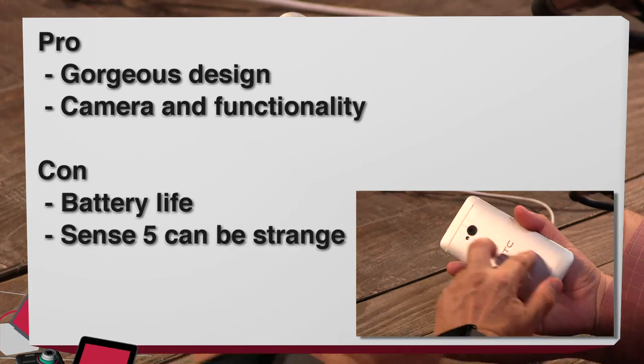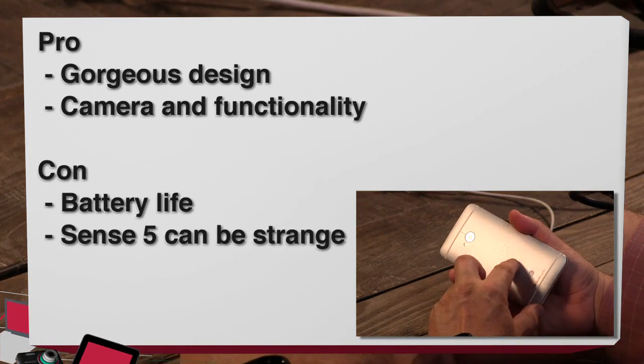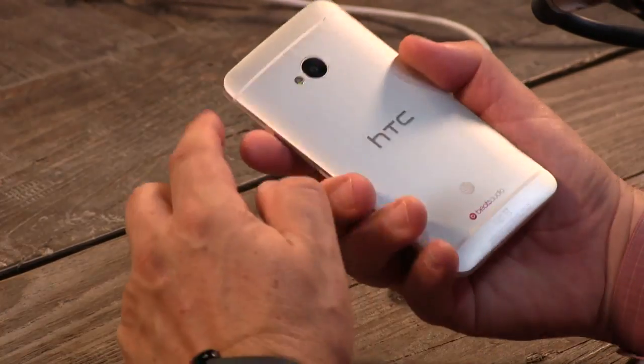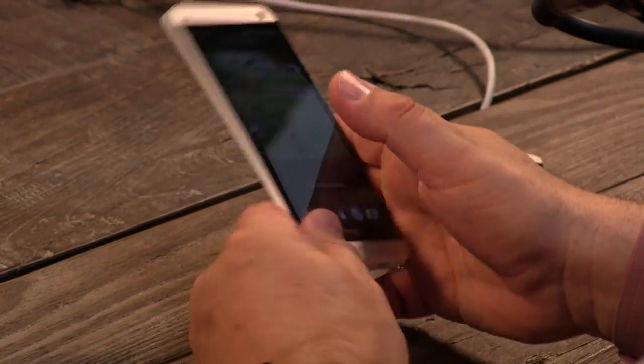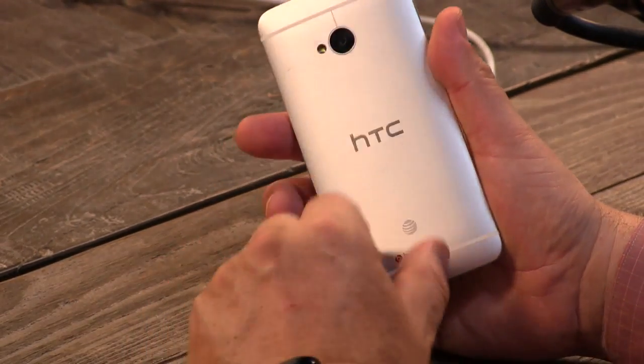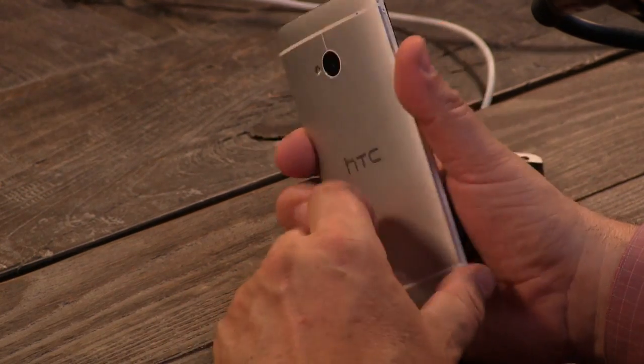By the way, they've solved the metal antenna issue. This is a metal back with little plastic trim here that the antenna can go through. And NFC works on it as well. You can tap something to it, and the NFC works. I suspect the NFC chip is ported somewhere through, because as you know, it doesn't go through metal. It has to go through plastic.